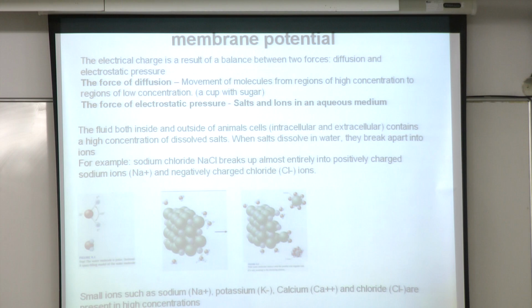Okay, so the four most important main players, ions in our membrane potentials, are sodium, potassium, calcium, and chloride. The sodium and the calcium are positively charged, and the potassium and the chloride are negatively charged.